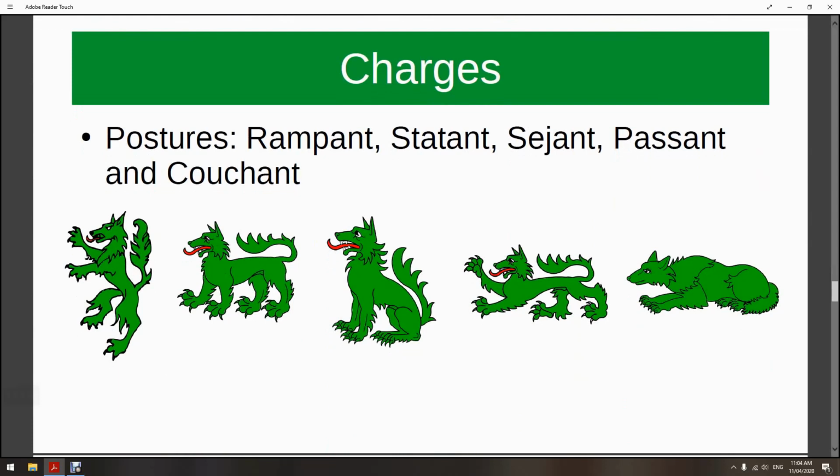Okay, now I did mention before that your animals and beasts have postures. Now, I'm just going to show you 5, and I'm using a 4-legged beast, in this case a wolf. You have postures set for birds, you have postures set for fish and sea creatures. They have different postures to your 4-legged creatures. All right.